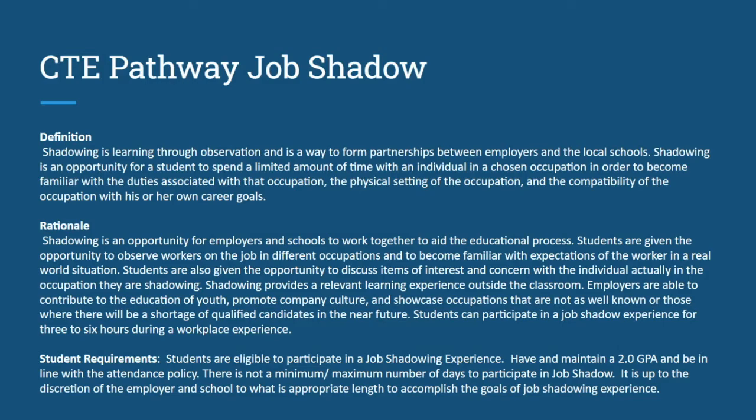3 to 6 hours on a job shadowing experience with the employer. That way you can understand if this is what you really want to do in the future, or it gives you another opportunity to say, this is not what I see myself doing. And it gives you that option to figure out another career path while you're in high school.